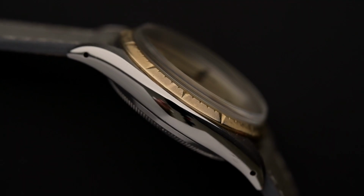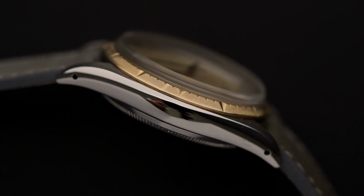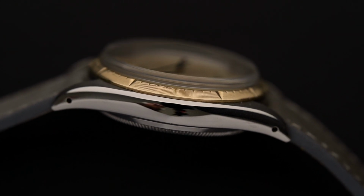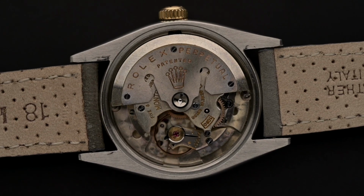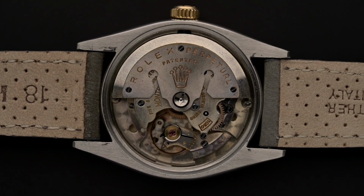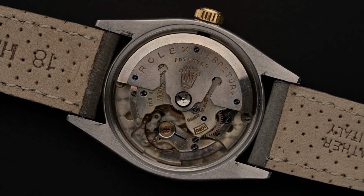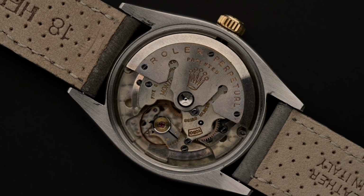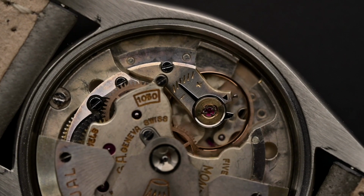Aside from the instantly recognizable dial, another important detail of the Rolex Zephyr is an engine turned fluted bezel accented with facets. Beneath the caseback sits the Rolex caliber 1030, which, as the dial confirms, is a perpetual movement. Rolex isn't known for creating the most beautiful movements, but it is known for creating some of the most reliable and robust movements in the world that keeps ticking year after year with reliable and high precision.